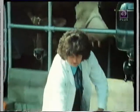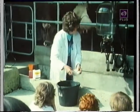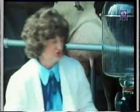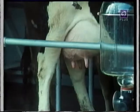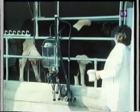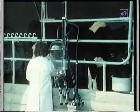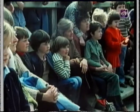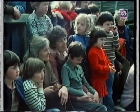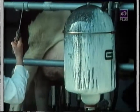Then I wash the udder with warm water, and this removes any dirt that may be around the udder, and it also helps to stimulate the cow into giving her milk. If she didn't want to give you any milk, then there's nothing you can do to make her give you any. I take a small sample from each teat into the strip cup, which is just an ordinary cup with a black base. This is so that I can see it's a good sample of milk. And then I put the units onto the cow, and it's all up to the cow to give her milk.